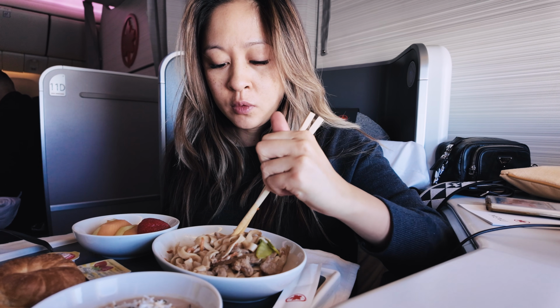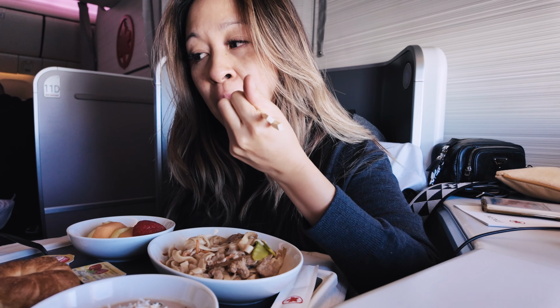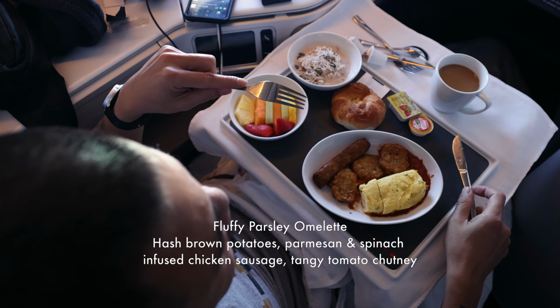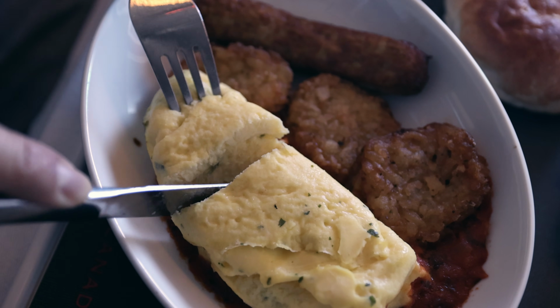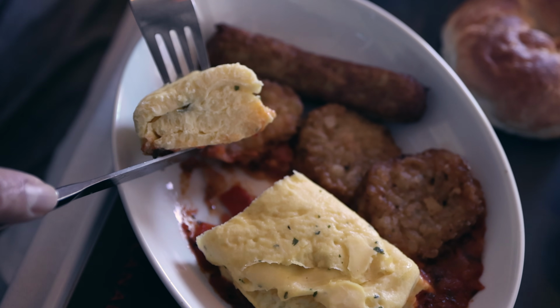My boyfriend got the fluffy parsley omelet, and it was true to its name because it was fluffy. I would definitely recommend you get this instead because it's definitely one of the better things that Air Canada serves.